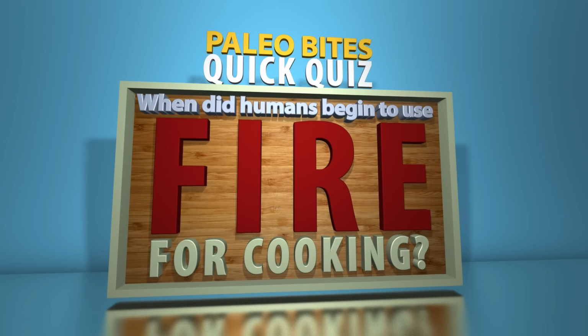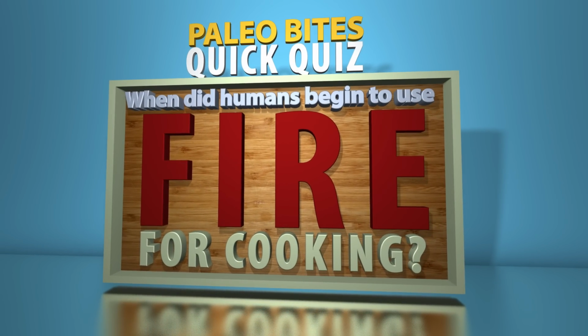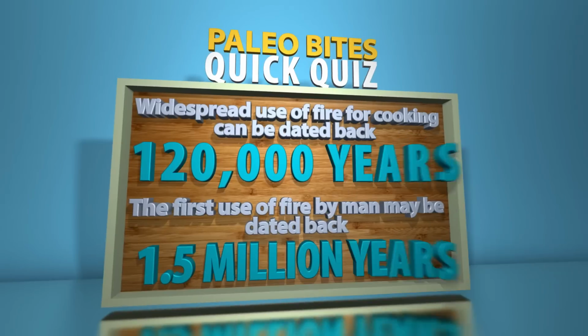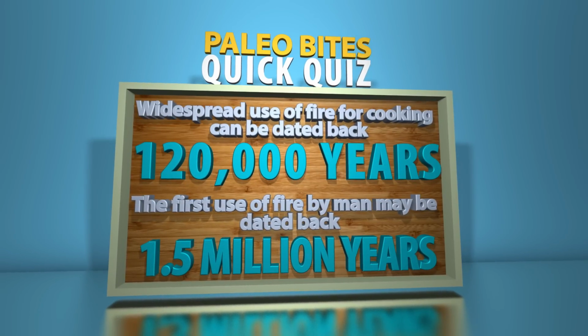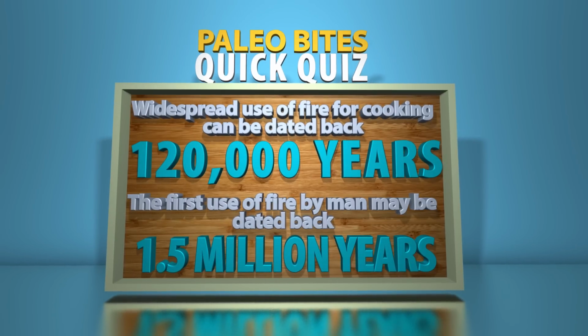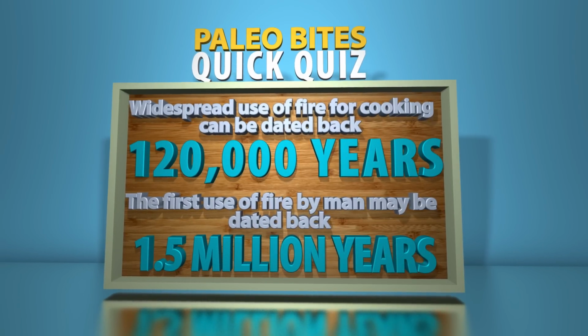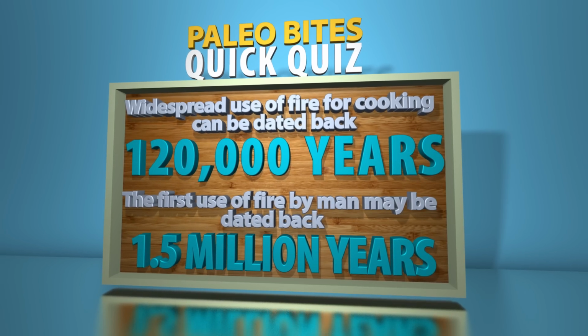Cooking our food was a game changer in the development of modern man. So how long ago did humans start using fire for cooking? Before the break, we asked, when did humans first begin to use fire for cooking? Well, widespread use of fire for cooking can be dated back over 120,000 years, and humans may have domesticated fire as far back as 1.5 million years ago.